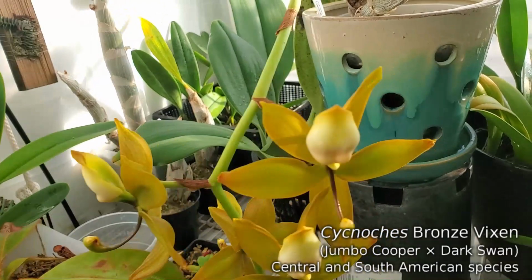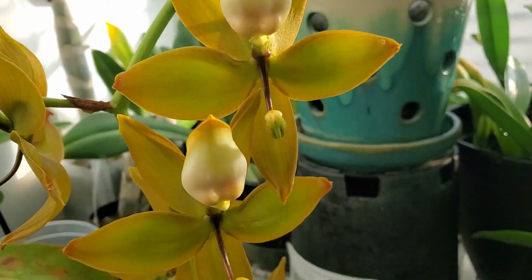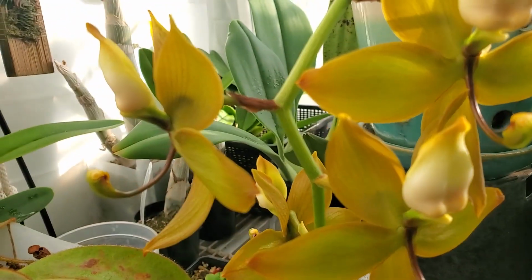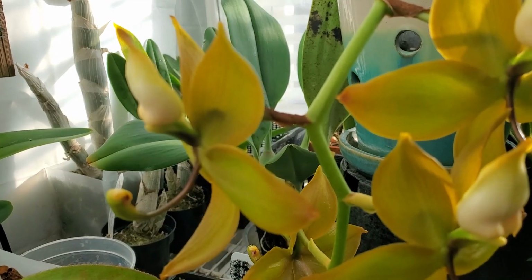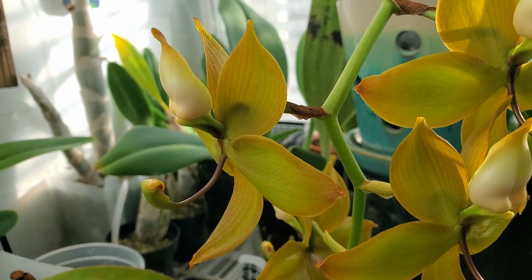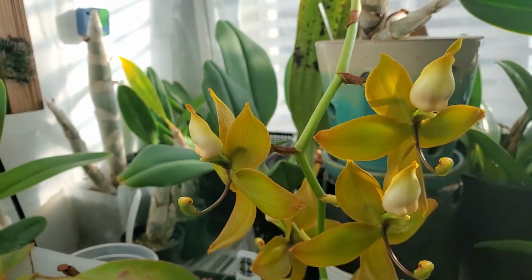Cycnoches bronze vixen is in bloom again. Lovely, sweet, tangy fragrance with those flowers. How about we focus on it? There we go. Really graceful, lovely. Like the color. Very pretty.